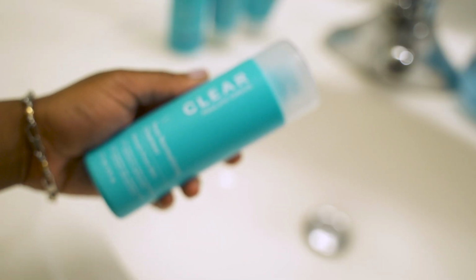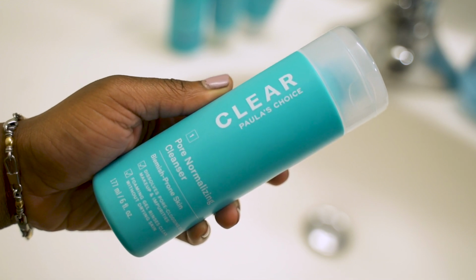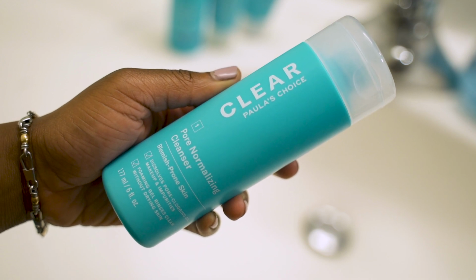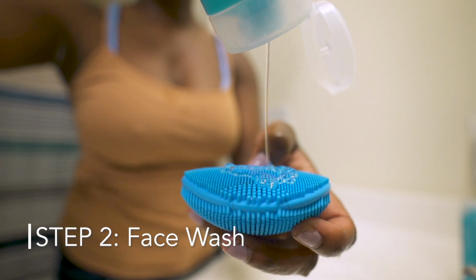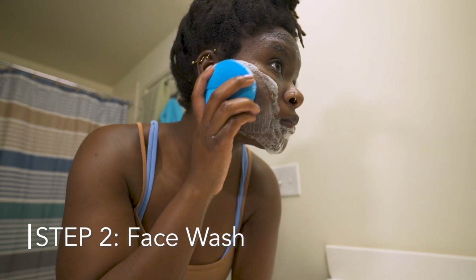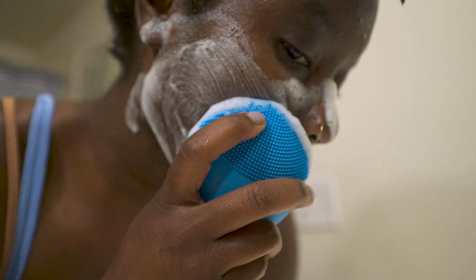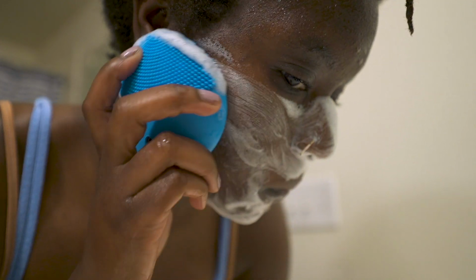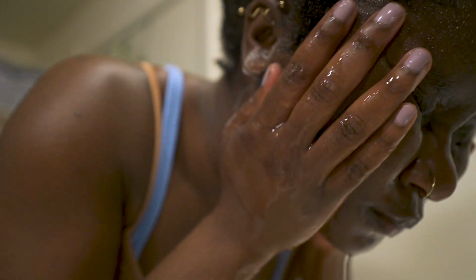Then I follow up with Paula's Choice Clear Face Wash. And I actually learned about Paula's Choice from one of y'all, Davina. She heard me talking about how I was trying to invest more in my skincare regimen and figure things out for myself, and sent me all of Paula's Choice Clear line to try. And it was, thank you so much. I'm really grateful. Thank you again. Because of that, I really fell in love with the line. I really liked it a lot. And after I was finished, I just kept buying it.